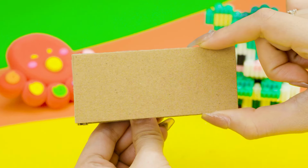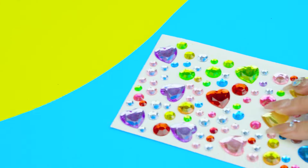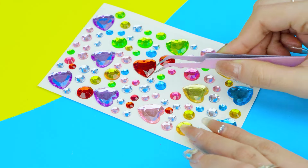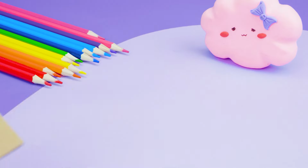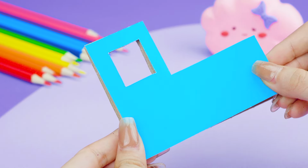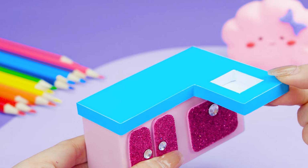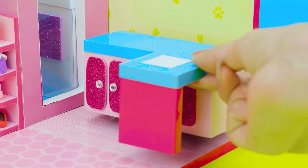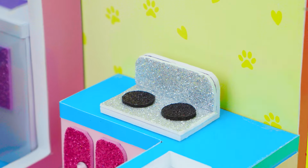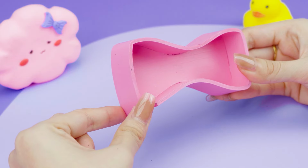So I can cook many dishes, using many pieces of cardboard and gluing them together. Cupboards are a great way to save space and display. Let's make a cute cupboard in a ribbon shape.